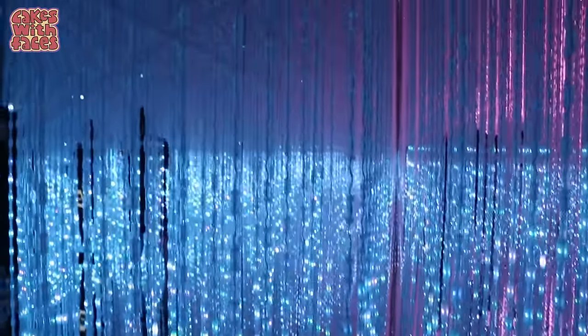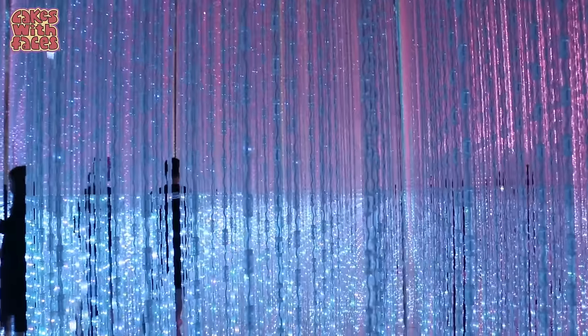My favourite room from TeamLab Borderless, and it's just the same here too. So pretty.